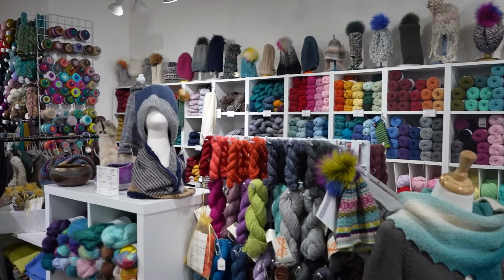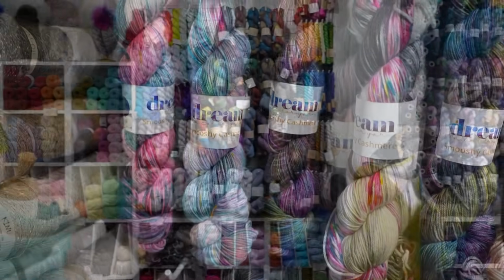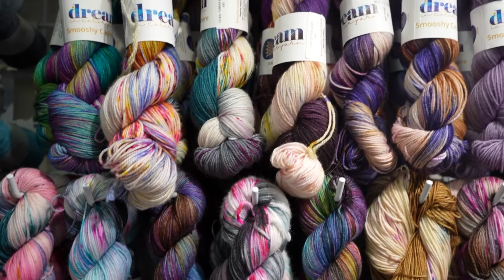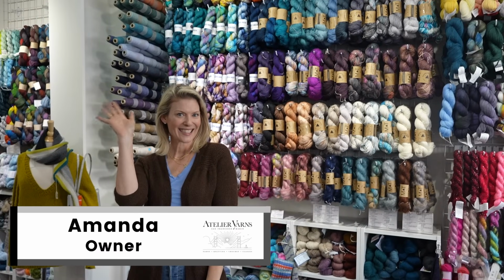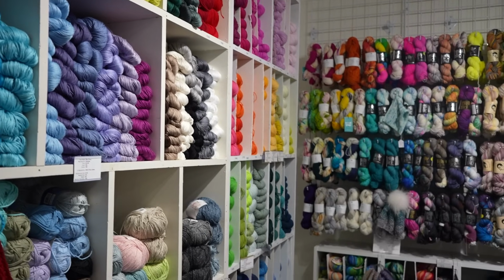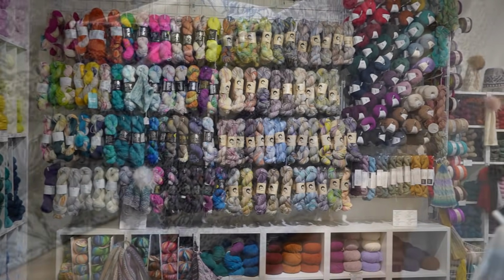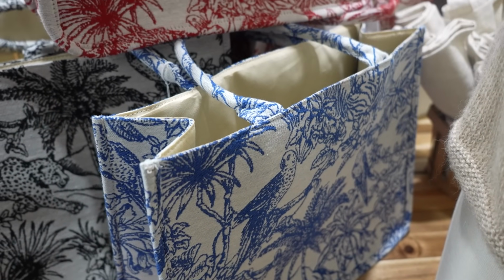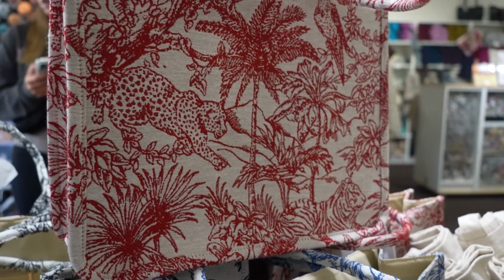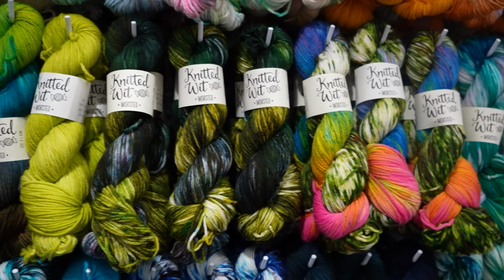We learned that this is the original location of Atelier, not exactly like this location, but the one in San Francisco started first. It was started by Amanda's aunt, Grace, and it's been open for like 32 years. When Amanda moved back to the San Francisco area, she opened the sister store in Marin that we saw earlier today. And then when Grace passed away, she gave the store in San Francisco to Amanda, and now Amanda runs both the stores.